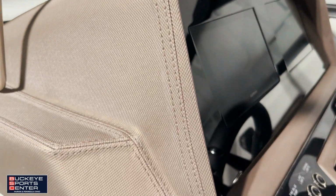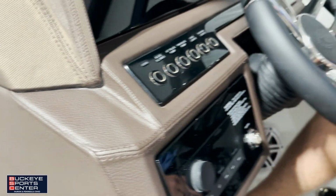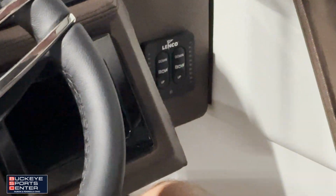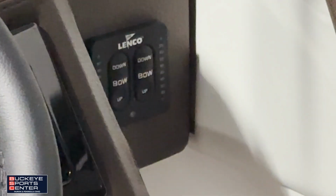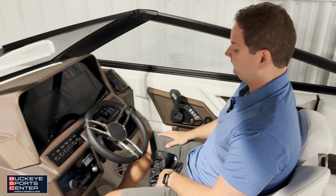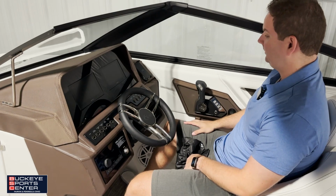This particular boat's also equipped, I didn't talk about it at the transom, but we've got trim tabs as well, so I can adjust and fine tune to make sure that I'm running down the lake solid and true. So if I've got a couple more people or if the waves are coming from one direction, I can actually even it out with the trim tab. So again, very cool setup on the Cobalt R6.